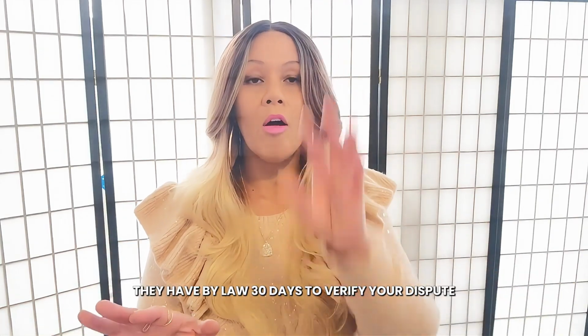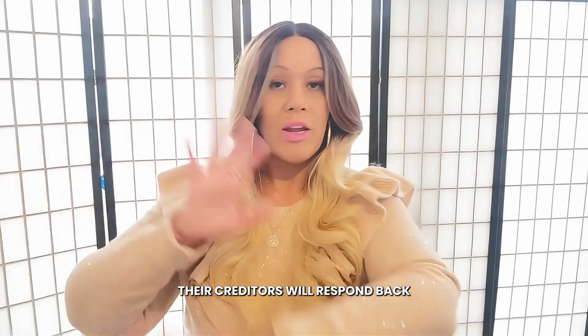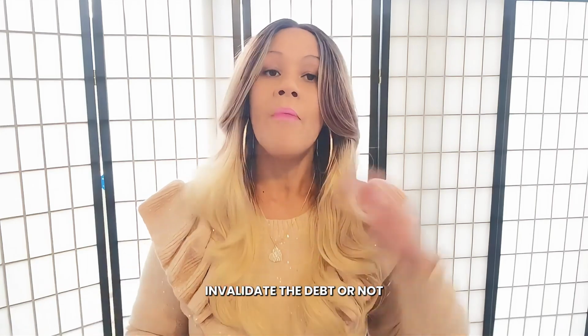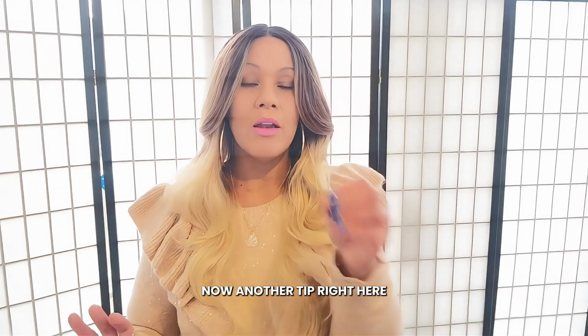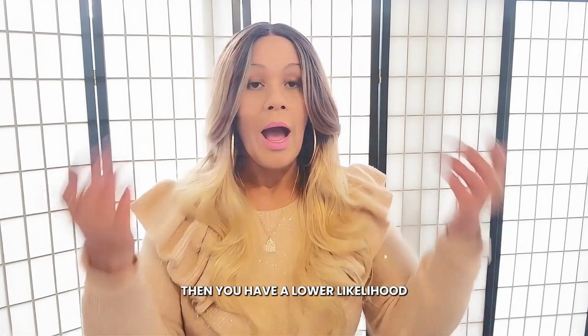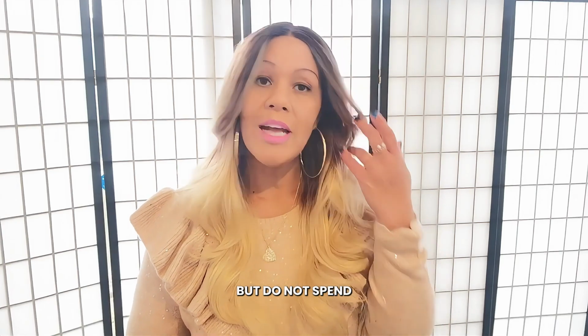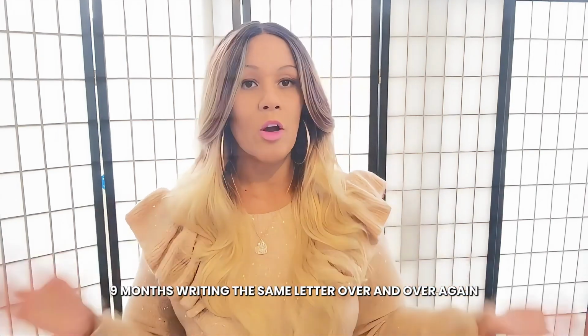They have by law 30 days to verify your dispute. They will contact the creditors. The creditors will respond back and validate the debt or not. Then they will send you results, guys. Now, another tip: if you've used credit repair before, then you have a lower likelihood. I'm telling you how to do it the right way now, so still try to do it the right way. But do not spend 9 months writing the same letter over and over again, guys.